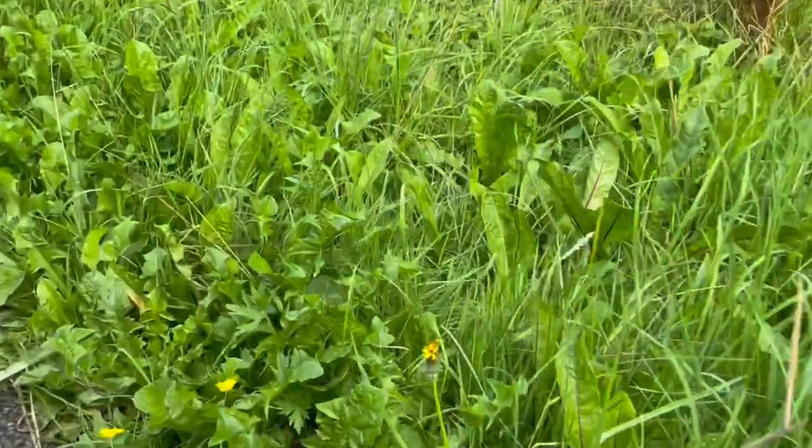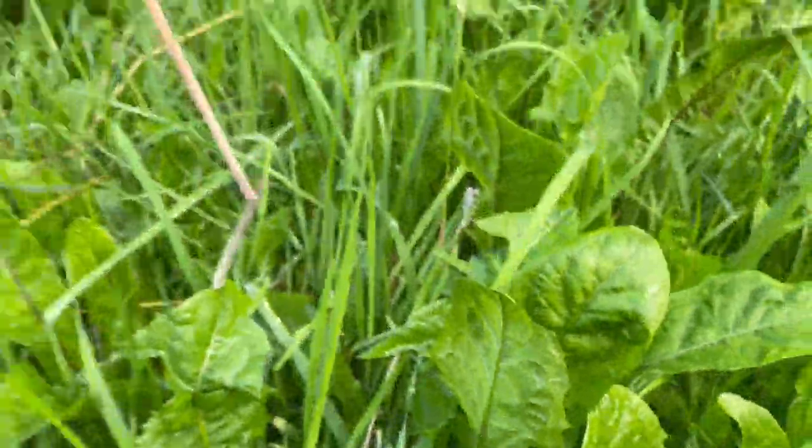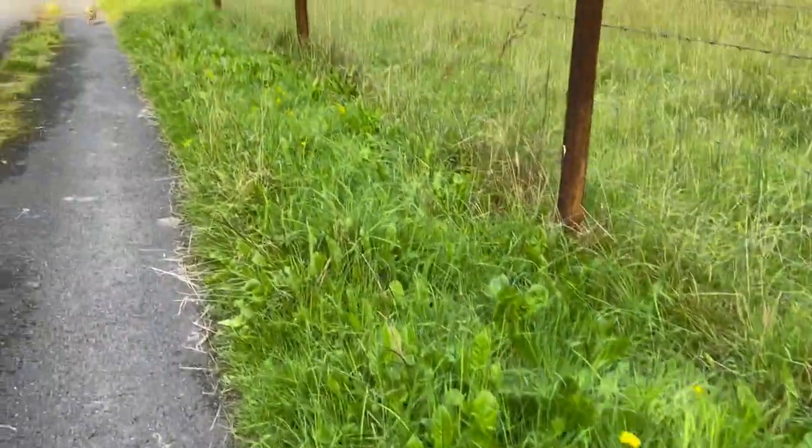Look, there's another variety of dandelion. So you've got that variety of dandelion, that variety, that variety. So there's at least three, up to four.